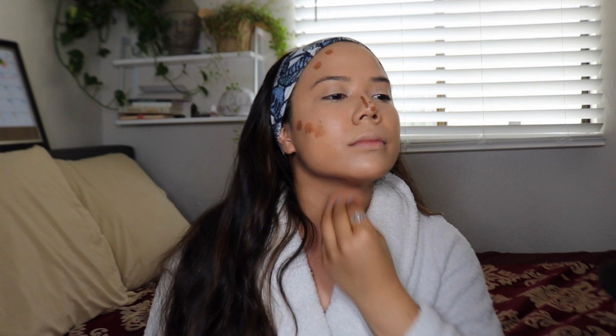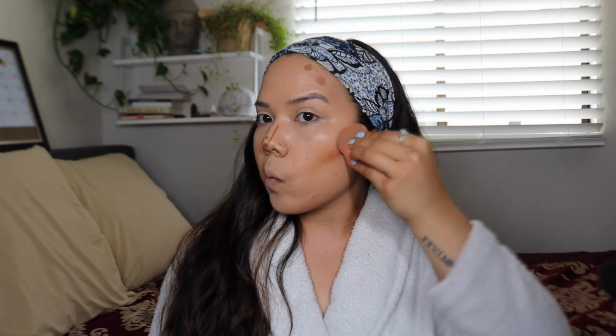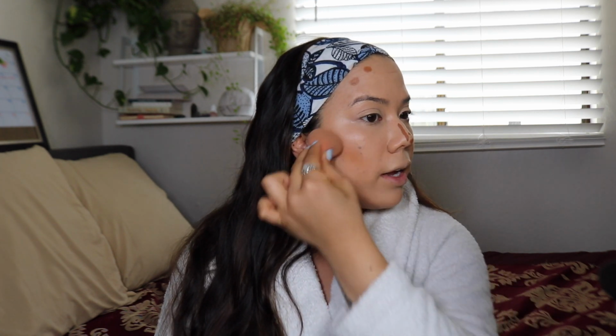And then I'm going to be taking a different sponge. This one's also from e.l.f. It's just a different shape. I like to use a different sponge for the darker color so that we don't mix them. Okay, so now I'm blending this in. Really ready for this office to be done. It's looking so amazing. I can't wait for you guys to see it.